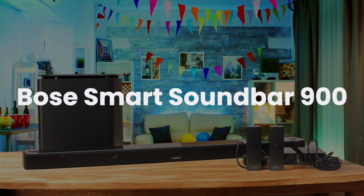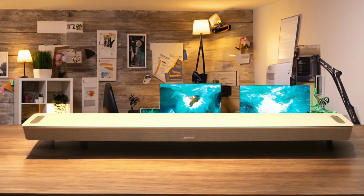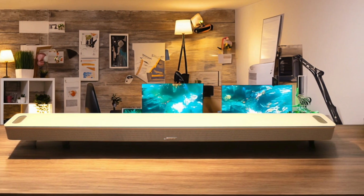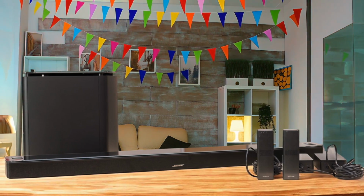Bose Smart Soundbar 900. This bar is sleek, easy to set up, and sounds really solid for most people's needs. The Bose Smart Soundbar 900 nails clear dialogue and has a wide immersive soundstage thanks to its up-firing drivers, which is great for Atmos content.